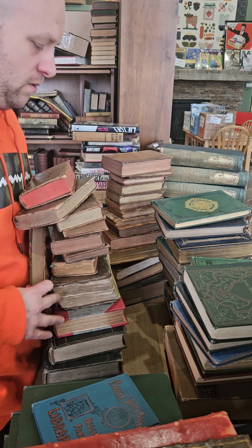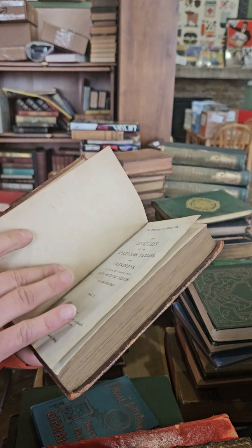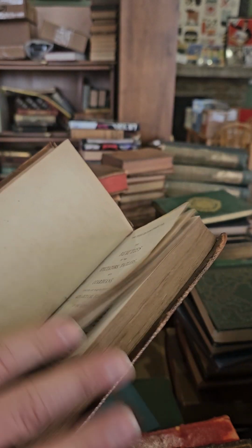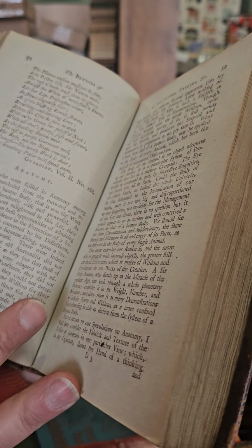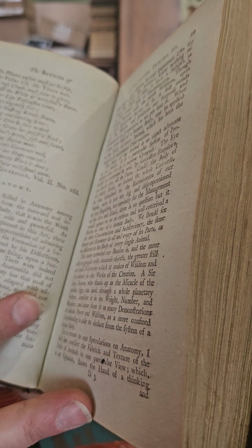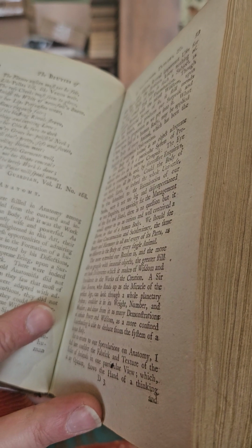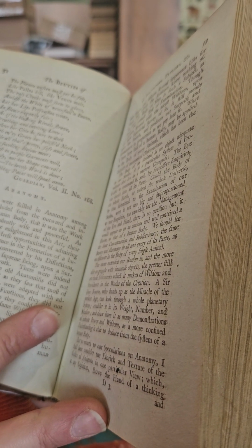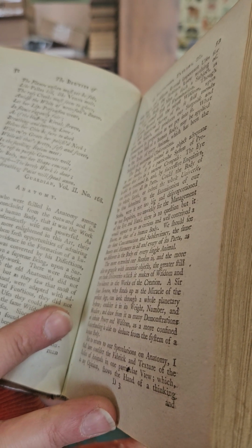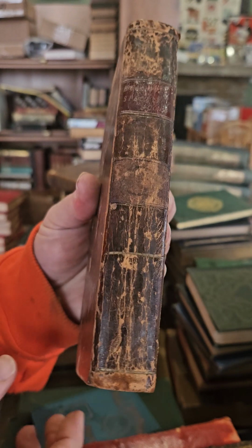Ooh, try not to knock these over. All right, here we have The Beauties of Spectators, Tattlers, and Guardians, Volume 1, published in 1792. Anatomy. Those who were skilled in anatomy among the ancients concluded from the outward and the inward make of a human body that this was the work of a being transcendently wise and powerful. As the world grew more enlightened in this art, their discoveries gave them fresh opportunities of admiring the conduct of Providence in the formation of a human body. Galen was converted by his dissections and could not but own a supreme being upon a survey of this his handiwork. Cool little excerpt on anatomy.